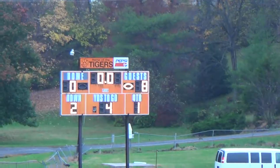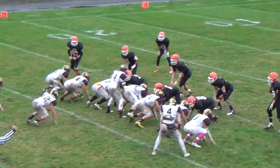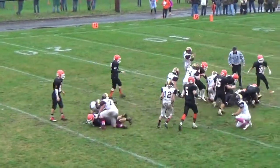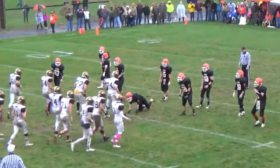Greenfield Northwestern, nothing after 1 period of play. We'll start with Trey Mulberry under center. He's going to keep it himself. Tries the right side, gets the first down, carries down to the 20. Leroy.